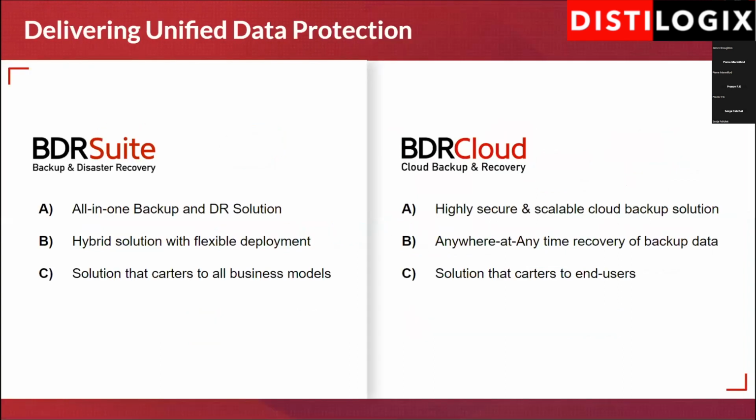I'm just skipping that part now and directly diving into what we do. So Vembu has two product portfolios under it. One is the BDR suite and another one is the BDR cloud. The BDR suite is the backup and disaster recovery solution.